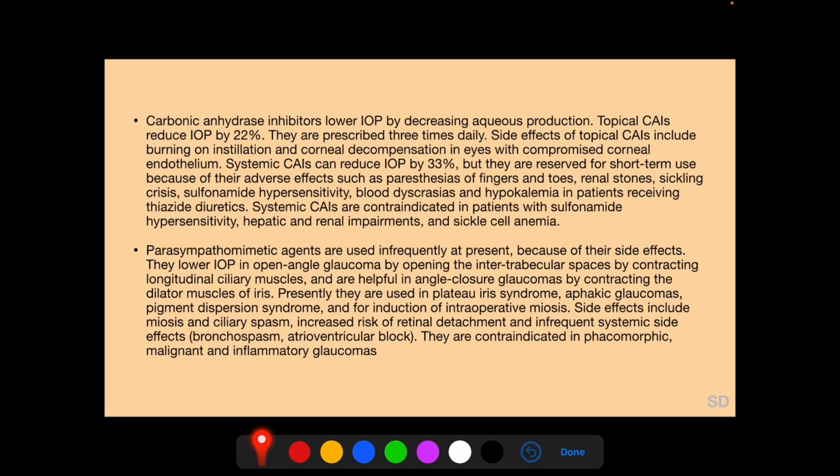Systemic CAIs can reduce intraocular pressure by 33%, but they are reserved for short-term use because of their adverse systemic side effects such as paresthesias of fingers and toes, renal stones, sickling crisis in patients with sickle cell anemia, sulfonamide hypersensitivity, blood dyscrasias, and hypokalemia in patients receiving thiazide diuretics. Systemic carbonic anhydrase inhibitors are contraindicated in patients with sulfonamide hypersensitivity, hepatic and renal impairments, and sickle cell anemia.